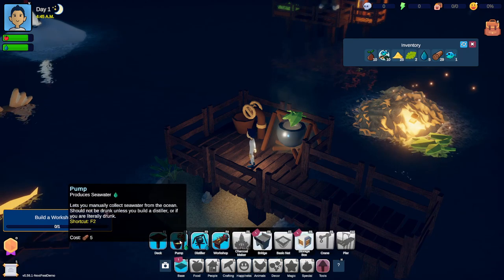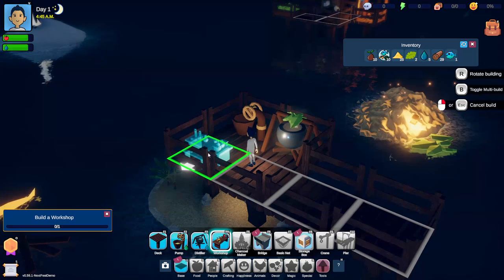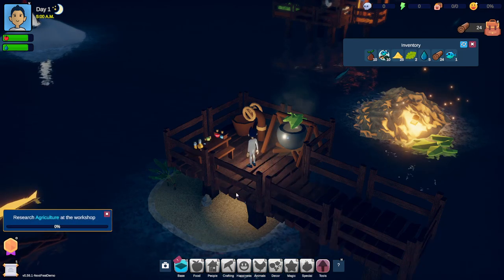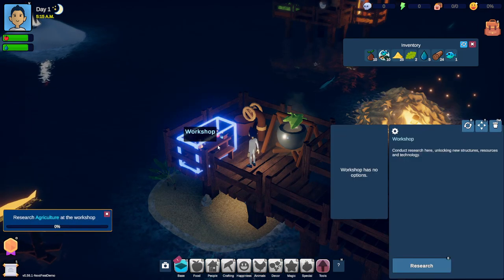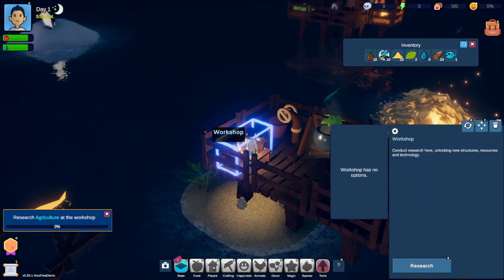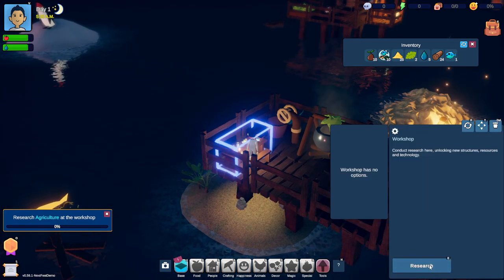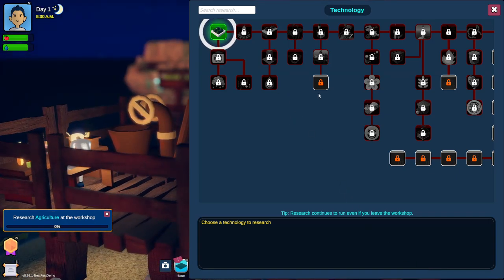Build a workshop. Can we build it now? Rotate R key. Intuitive. Good. Research agriculture. Okay, so we still gotta click on it. Research E key. Oh, look at this.